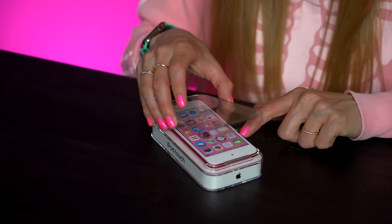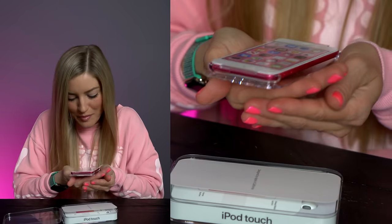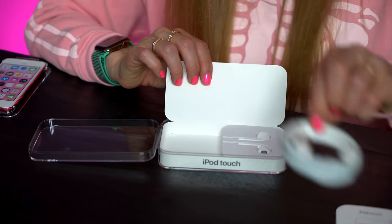Was that it? Was that the only thing that I needed to take off? I haven't had an iPod in so long. It's beautiful. Oh, wow. It's so small. Look how tiny. It is like a baby. I mean, this pink color is absolutely, this is exactly the color that I wanted. It's almost like Apple went into my brain and made this color from my mind. This is exactly the color that I love. Let's see what else is in here. Paperwork, lovely. Lightning cable, great. And some EarPods. Now for the moment I've been waiting for, and you probably have been too.